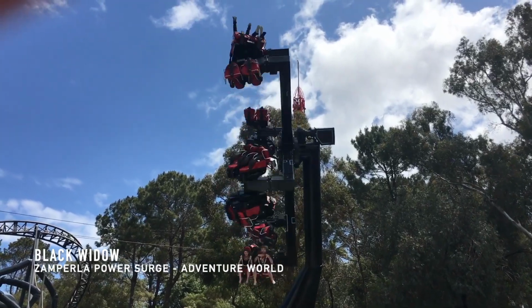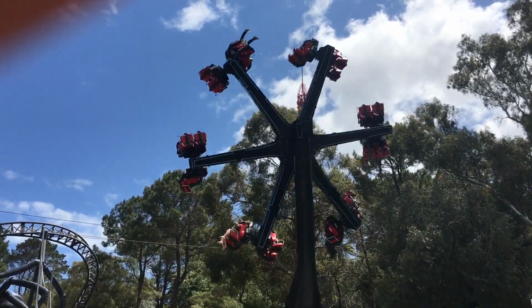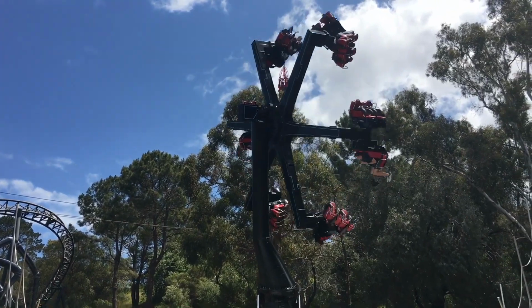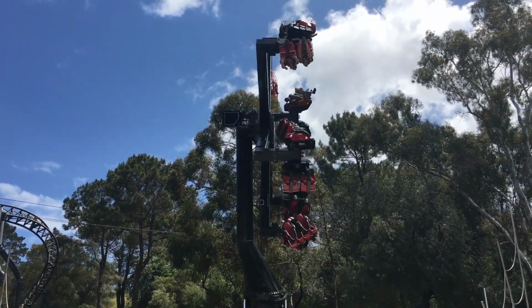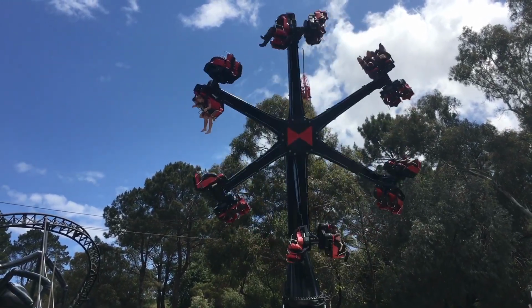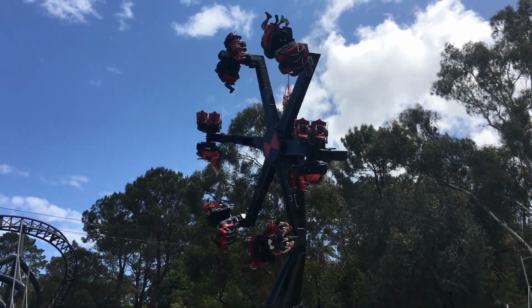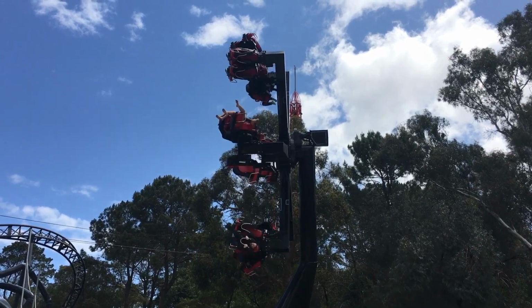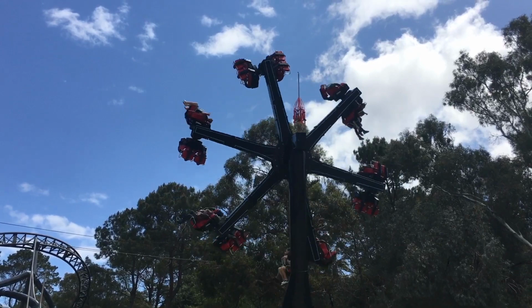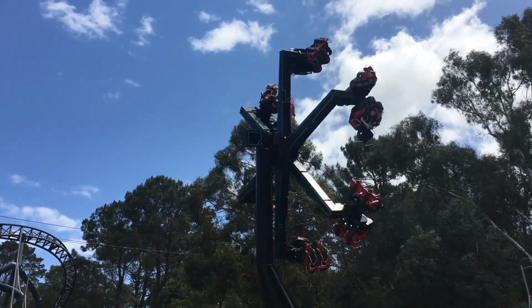Up next we have Black Widow at Adventure World. This is a power surge from Zamperla. We've already talked about one power surge. This one for me is slightly better because of its theming and presentation. I do really like power surges, they give a good out of control ride experience. Sometimes they can tend to be a little bit tame for me if you don't have the weight distribution right and it's not running fast enough, but it can also be super intense if you get a good ride. So, you know, it can go one way or the other. I really liked Black Widow. I thought it was the better of the two power surges at permanent parks in Australia.